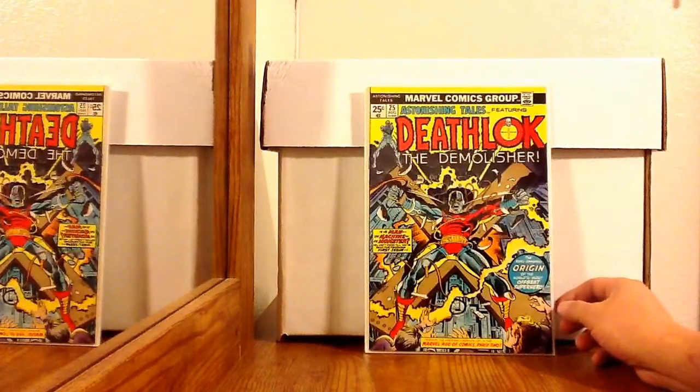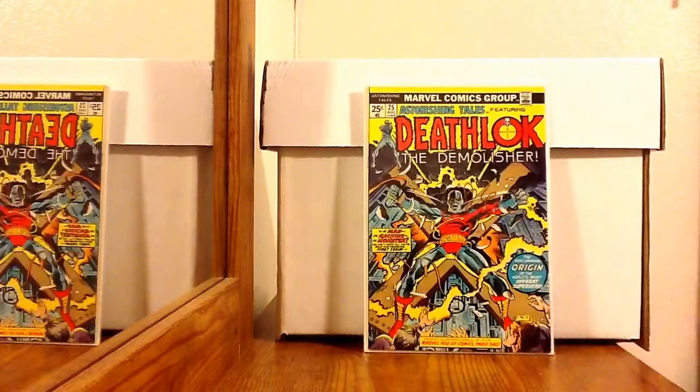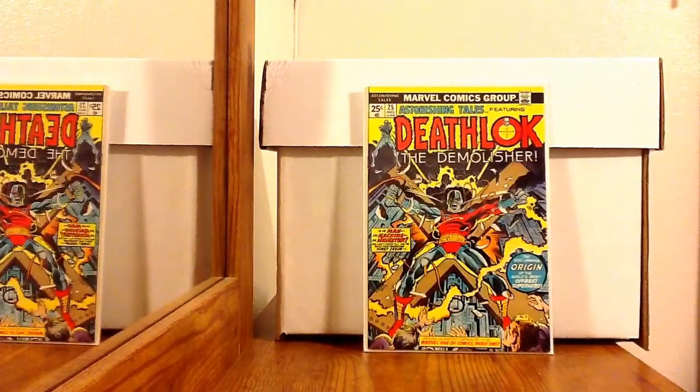And this copy is probably a fine plus, if not a little bit higher. And the book only cost me $10, so definitely be on the lookout for this book, guys. I think it's an under the radar book. It's only going to go up in value. So if you see it, and especially if you see it cheap, pick it up.